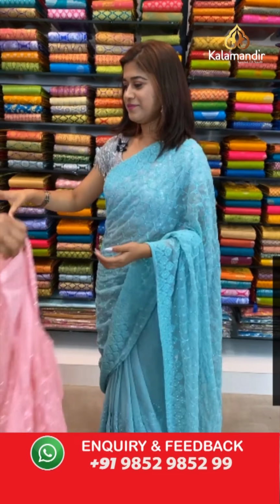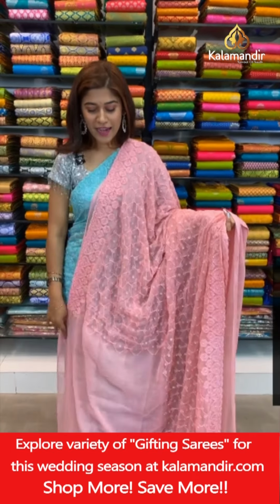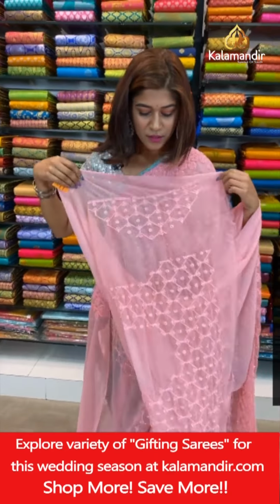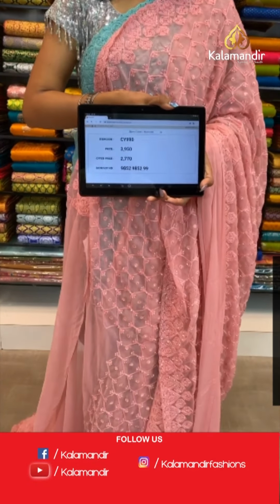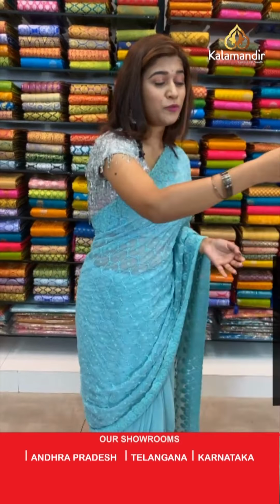Let's see the next color. Beautiful pink, light pink. And in the same similar work pattern you can see. And this is the other side of the body that you have. And this is the pallu. Beautiful shining on the pallu also. Along with that is the blouse piece with hands. So the code of the saree CY990 and offer price 2770 rupees. So we have two more colors in this beautiful pattern of saree.